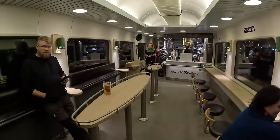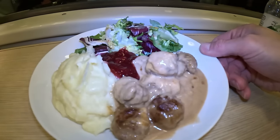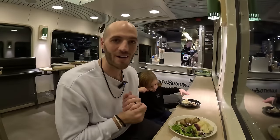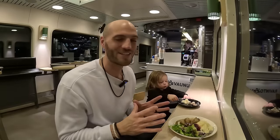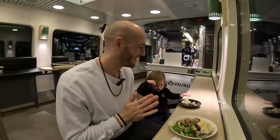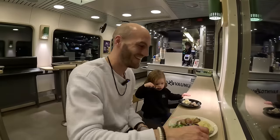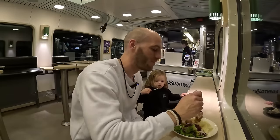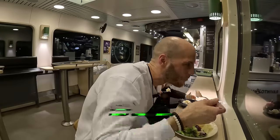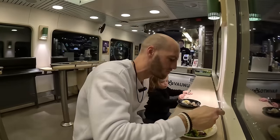Wow. All right, I know this is more Swedish than Finnish, but we have ordered meatballs with gravy, mashed potatoes, salad, and it comes with lingonberry sauce too. This is one of my favorite dishes in Scandinavia. When I saw it on the menu, I had to get it because it's so good. Lennon's already going for the mashed potatoes. Are they good? The first class ticket doesn't come with meals included, and this was 14 euros. That's bomb. Wow.